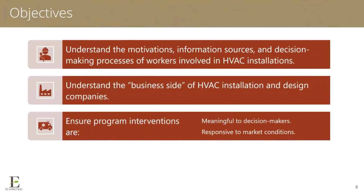This project focused on two main research objectives, which will be discussed in more detail on the following slides. The first objective was to understand the motivations, information sources, and decision-making processes of workers involved in commercial HVAC installations. The second objective was to understand the business side of HVAC installation and design companies.